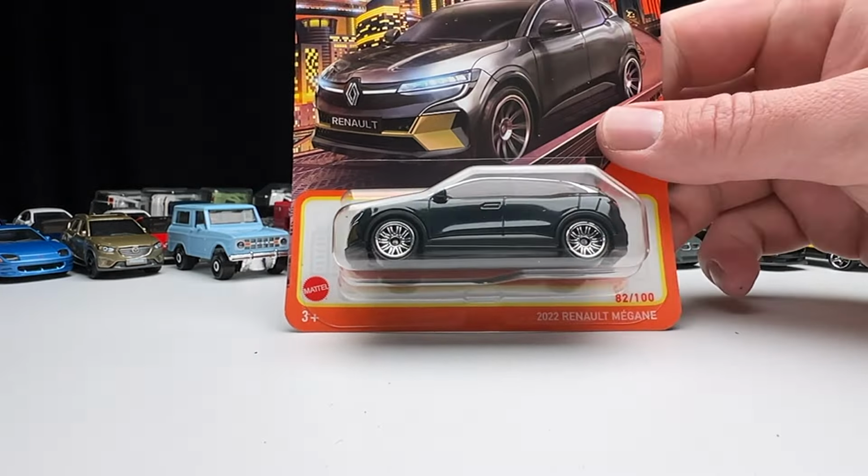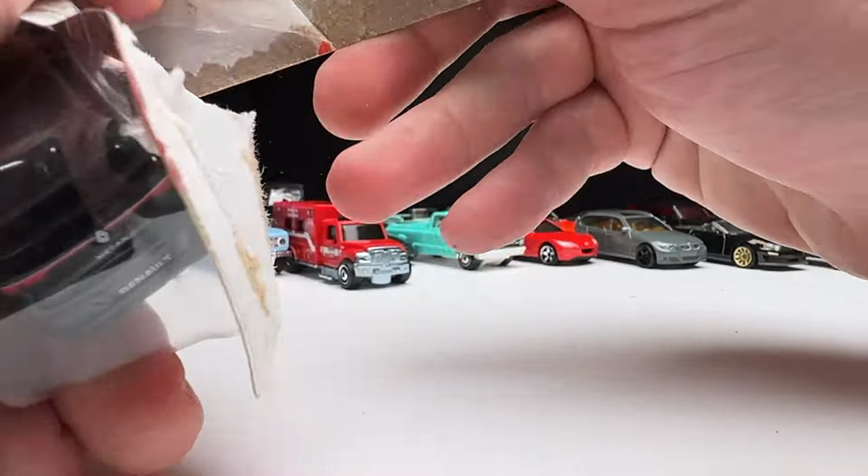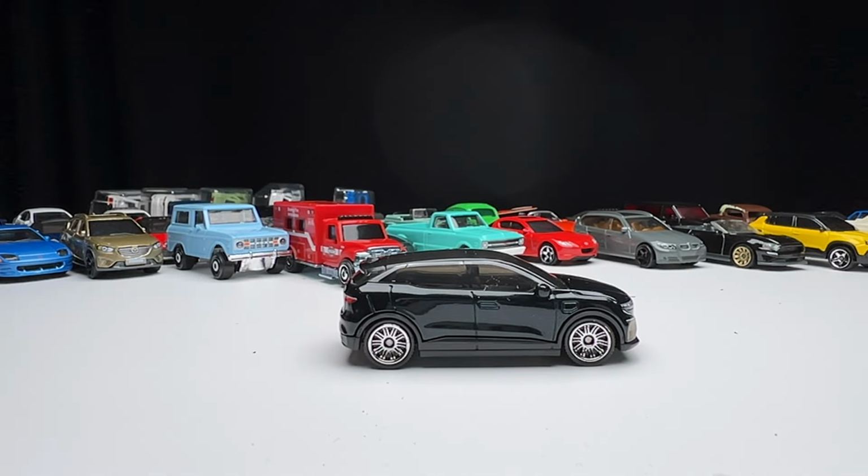2022 Renault Megane. I don't know how to pronounce that. French stuff is really hard for me. Never took French.